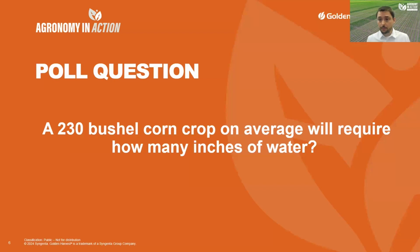So quiz question to help start us off here. 230 bushel corn crop, roughly how much on average, like how many inches of water do we need for that? So Julie has that up here. We'll give about 20, 30 seconds here for you guys and gals to answer that. But the options are, are we looking at 15 inches, 20 inches, 25 inches, or 30 inches to help us raise a really good yield?